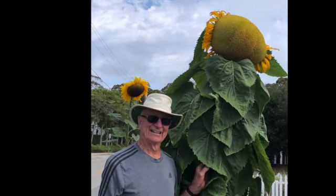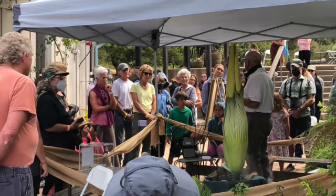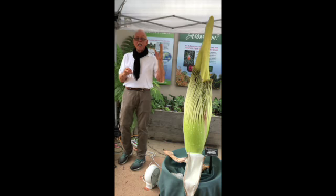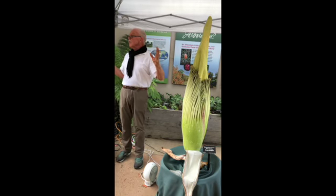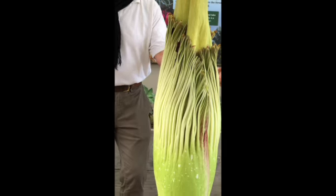Dad really likes taking pictures with tall plants, so we headed up to UCSC Arboretum to see the corpse flower. Sorry to the people who came last night, because yesterday it was doing it. Yesterday it heated up to 91 degrees by late afternoon. It was in sequence to open up. By sunset it should have opened this part, but it stopped.